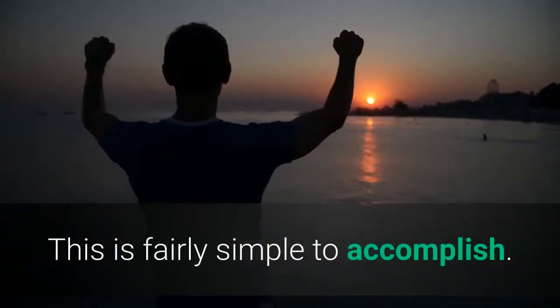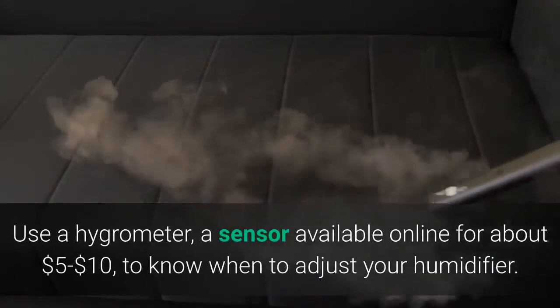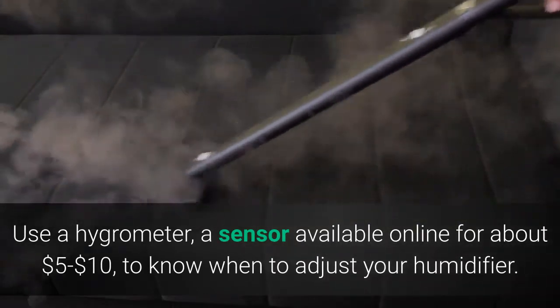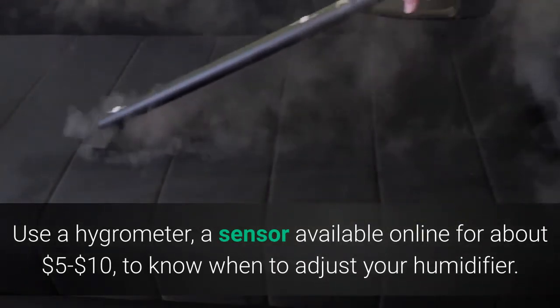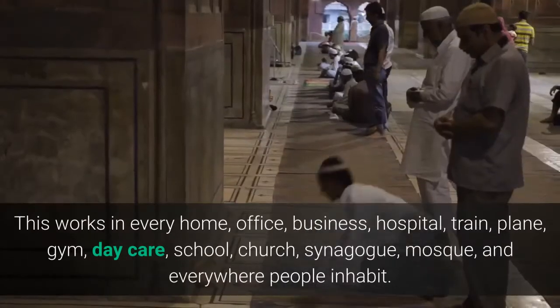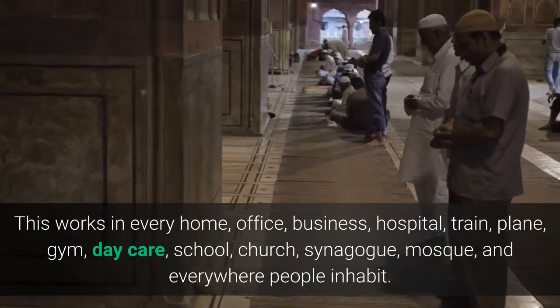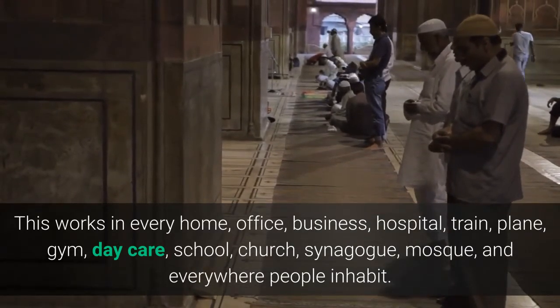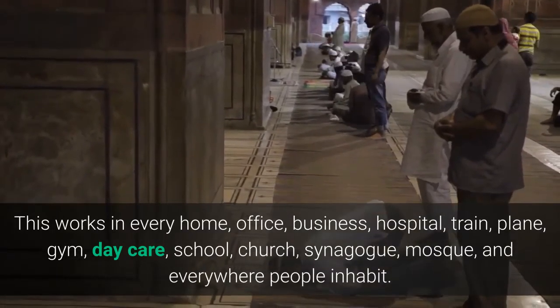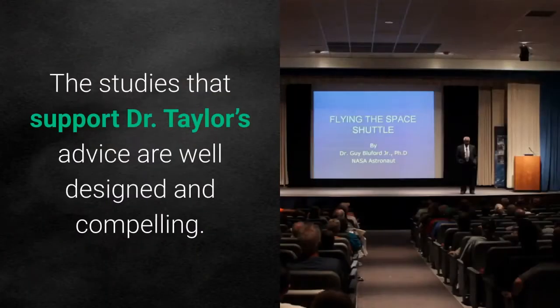This is fairly simple to accomplish. Use a hygrometer, a sensor available online for about $5 to $10, to know when to adjust your humidifier. That's it. This works in every home, office, business, hospital, train, plane, gym, daycare, school, church, synagogue, mosque, and everywhere people inhabit.